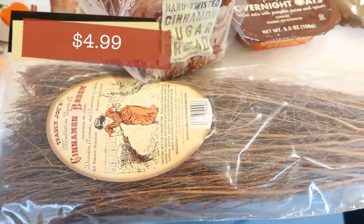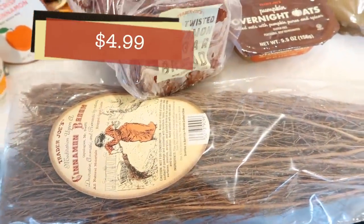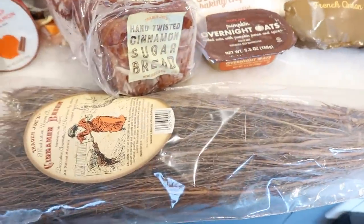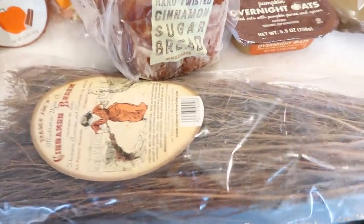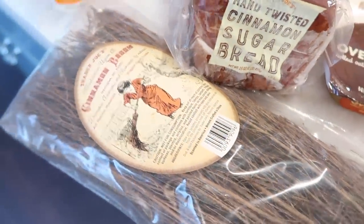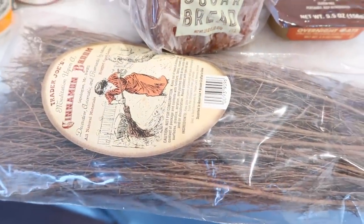The cinnamon brooms are also back in. So far this year, we only have the large cinnamon brooms that have shown up. So if you are looking for these, they are fantastic. Basically, if you don't know what they are, they have a scent and you can put them around your house. They're very, very fragrant, so one goes a long way.